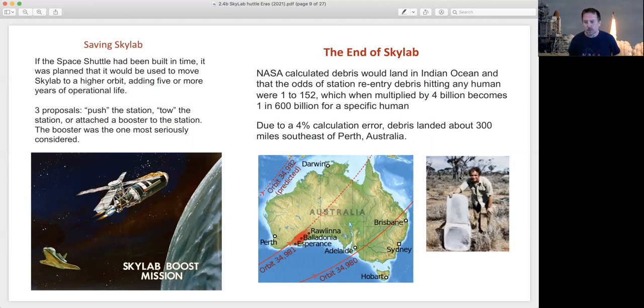Here's a gentleman who picked up a piece. I believe there was an award put out for whoever could produce the first piece of SKYLAB. And then there's a joke about how some county in Australia had billed NASA some money, saying you had littered and it cost us this money to pick it up, and we're charging you for that. That was kind of a joke, but who knows if they're really serious.